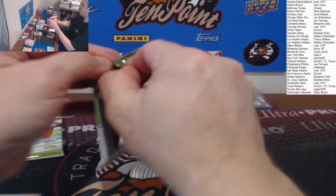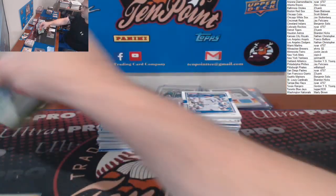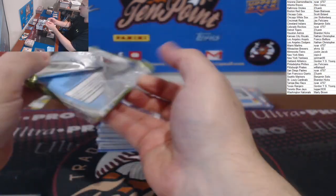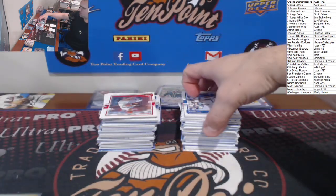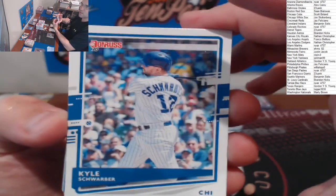All right, two more. All right, guys, this is box number four. After this, we got one more GQ, and then we will close with High Tech. All right, 2020 Donruss, good luck.